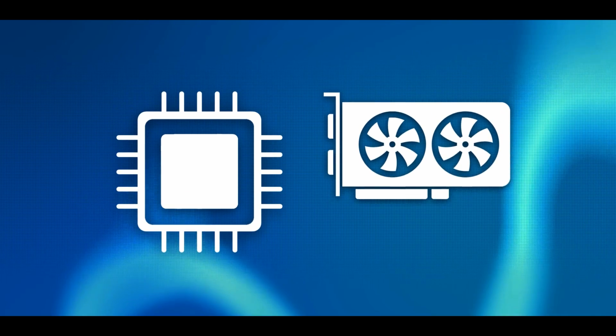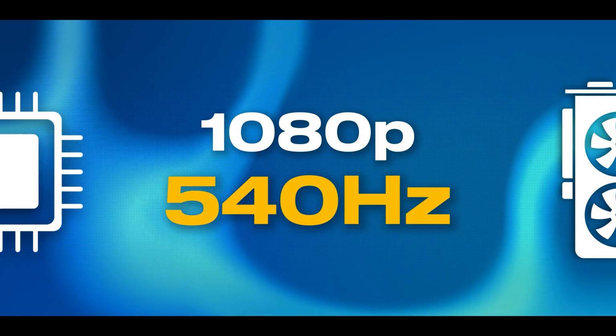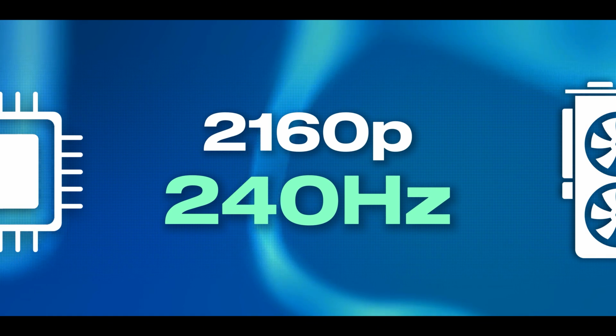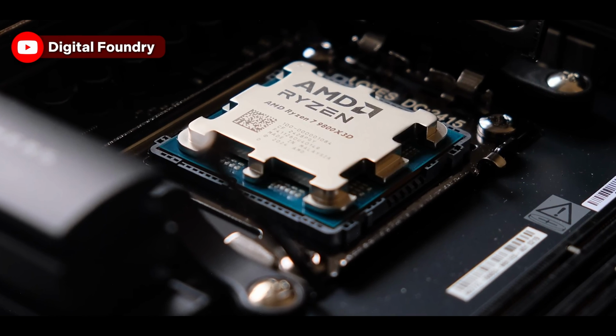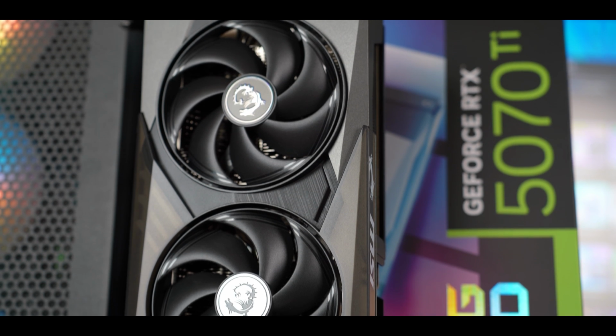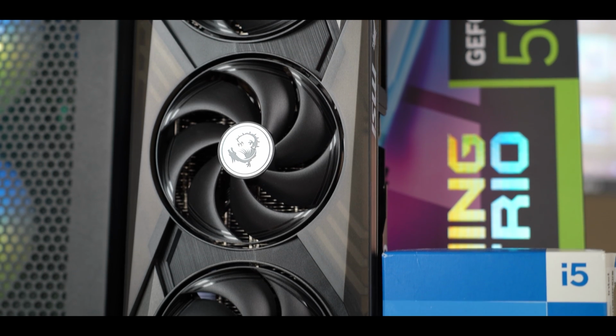And then if you're looking to max out any monitor refresh rate, either 1080p 540Hz, 1440p 480, or 4K 240Hz, then I recommend you getting this next CPU and GPU combo, which has the fastest gaming CPU in the entire market in the Ryzen 7 9800X3D. And alongside this fast CPU, you get the Nvidia RTX 5070 Ti, which is one of the fastest graphics cards in the market for just any resolution.